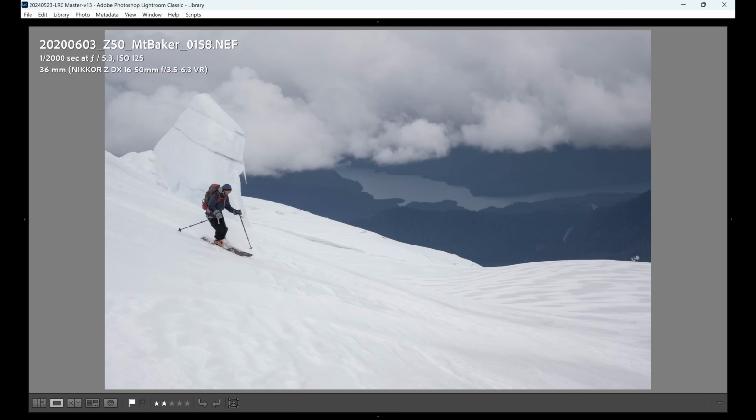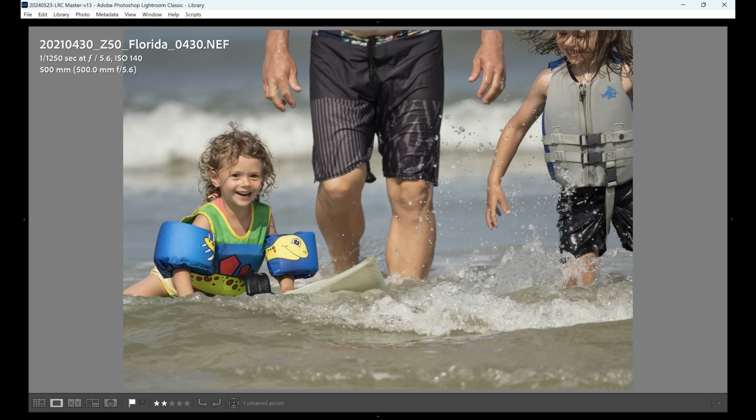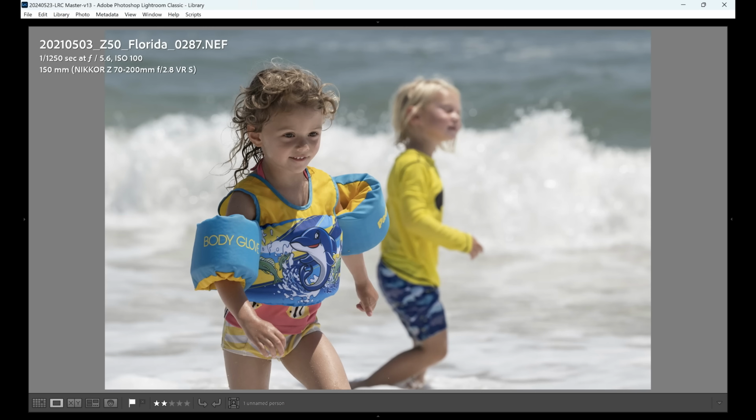Here, perfect camera to take on a backcountry ski trip. We climbed and skied off the summit of Mount Baker up in northern Washington. And that's my good friend Paul skiing down by seracs and crevasses. Perfect little camera to have for that kind of situation. Again, with the 16-50 millimeter lens. My wife shooting pictures of me playing in the surf in Florida with the kids at their grandparents' house in Palm Coast, playing with the neighbor kids there.